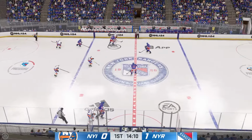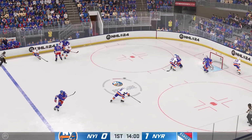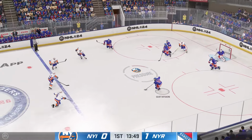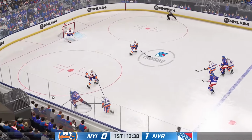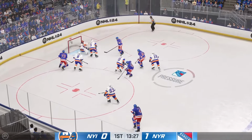Hockey game thus far. Gains the zone on the left wing. Slides it diagonally to Dobson. The Rangers gain possession along the wall. Here they come inside the neutral zone. Gustafson's gonna play it against the half wall. And he takes a shot.